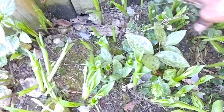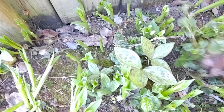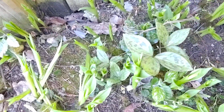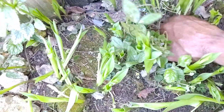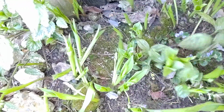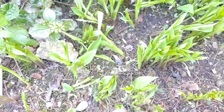The whole purpose was to propagate them and get them going, to establish in this area enough where they can keep coming up every year and beautify and smell beautiful around this time of year. So yeah, lily of the valley.